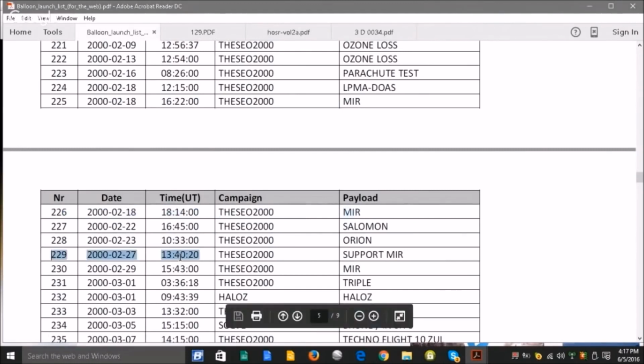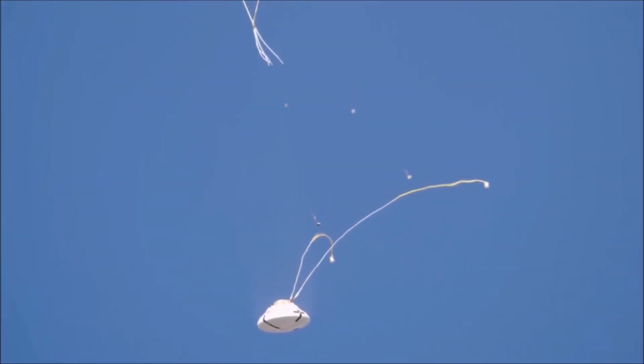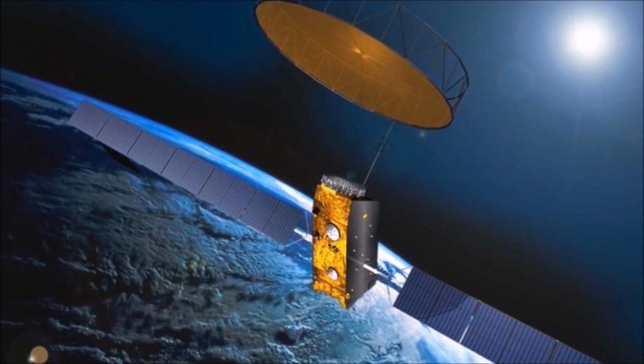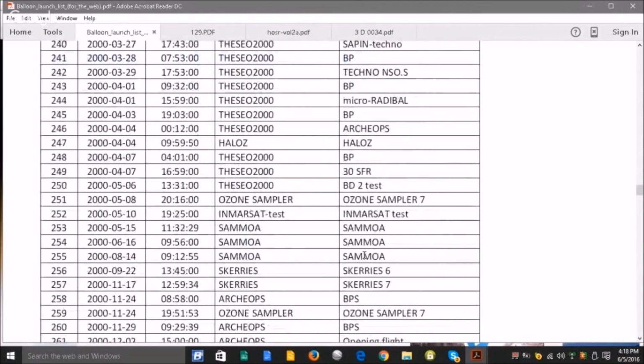Here you go. Look at this. Support Mir. They sent up a support balloon to resupply the Mir on a balloon. On a balloon, people. Look at this. Orion. Orion payload. Look at here. Inmarsat. You want to know where your satellite phone communications come from? A balloon, people. A balloon. I'll supply this document to whoever wants it. Here we go. Inmarsat test. Balloon.